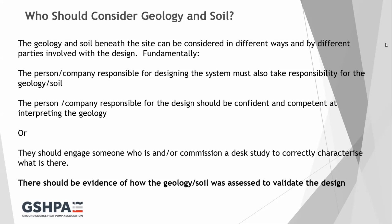It is important that whoever does this documents what geology they expect to be there and how they've arrived at that in order to validate the design. Unfortunately, we see too many problem jobs where there isn't an audit trail which documents how somebody has arrived at a thermal value for the ground beneath the site. And then it makes it very difficult, it's not about apportioning blame, but to understand what's gone wrong and how best to rectify the problem.